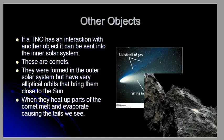As comets come into the solar system or get closer to the sun, they heat up. There's a white tail that's ice particles falling off of the comet, and then there's a bluish tail sometimes that's due to the sunlight actually hitting gases and knocking them off. So if you look at this ice tail, the white tail points along the track of the comet, the blue points directly away from the sun.